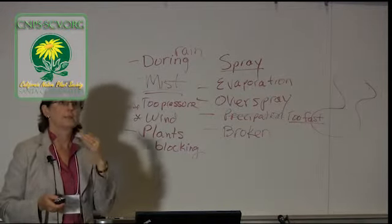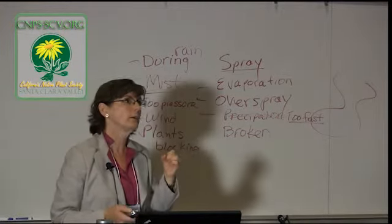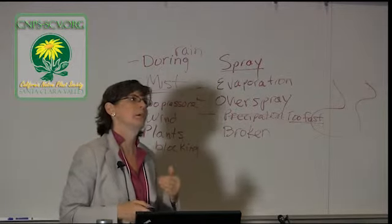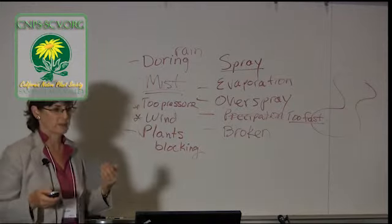Okay. Drip irrigation, we're still using a little bit more water than whatever that average is, that magic average, but it's much, much less. And there's new technologies to make the drip more efficient. Okay.